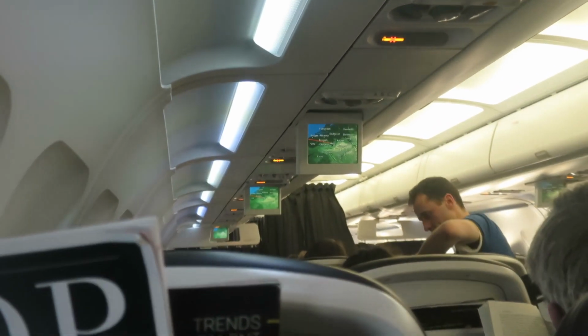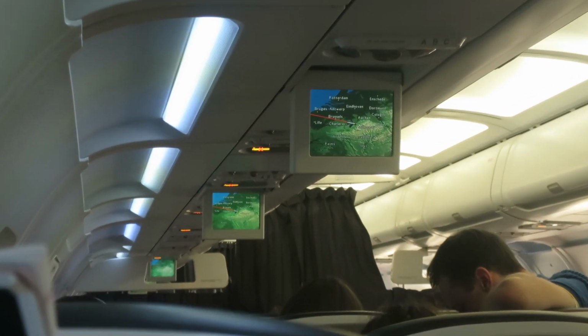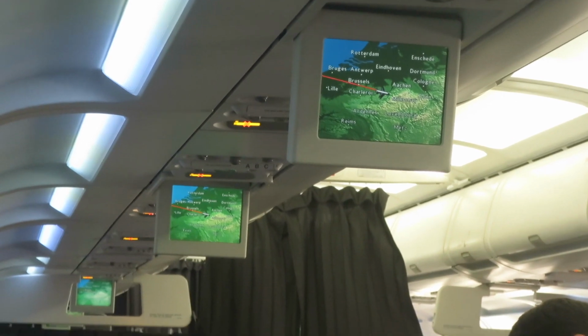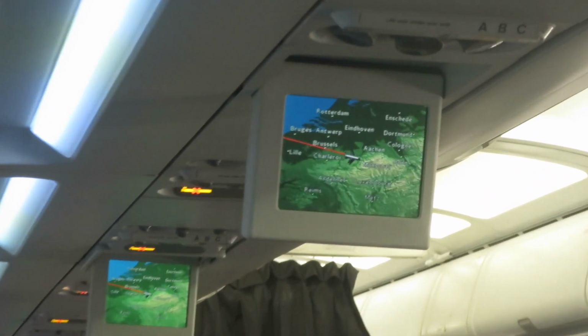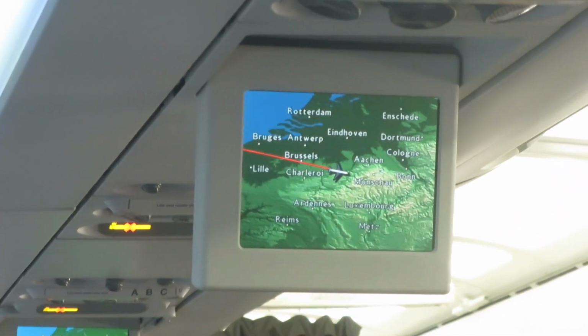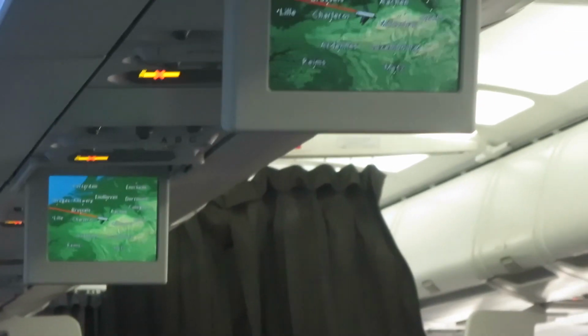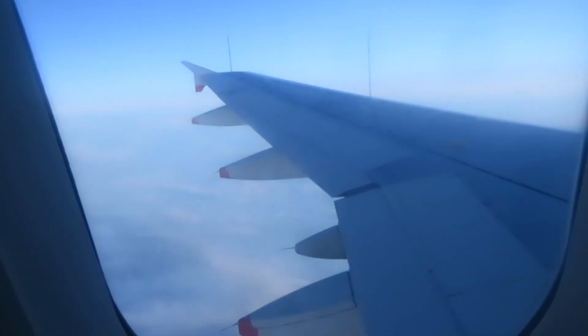And surprisingly they have in-flight entertainment as well. The old screens remind me of back in the days when I used to travel. So that's the map, cashew map that is. And we are cruising at 5,000 feet.